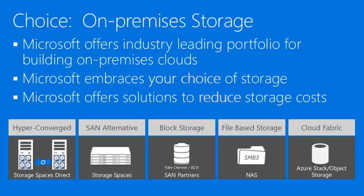This had an interesting effect in the sense that a lot of customers that I talked to said, well, what are you saying? Are we to get rid of our SANs in our environment, totally get rid of those altogether? And that's certainly not what we want to say. What we meant to be saying is that Microsoft, first of all, is a cloud company, and we embrace your choice of storage for your cloud.